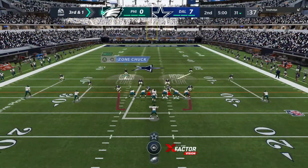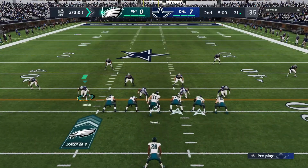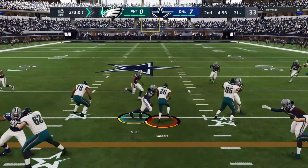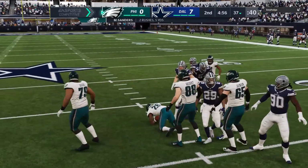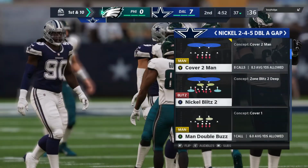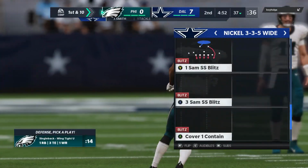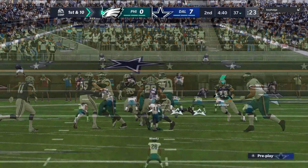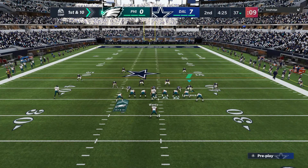And on 3rd down, the Cowboys bring in an extra defensive back. Here's Sanders. And he will have a first down as they get him to the ground at the 37. The tackle. Able to get what they need to keep the drive going with a 6-yard pickup on 3rd down. First down, Philadelphia. Line of scrimmage, the 37 on 1st and 10.